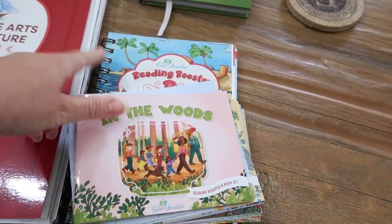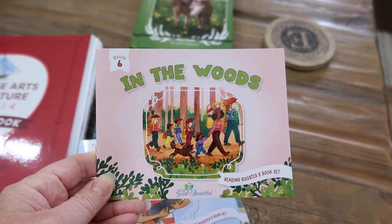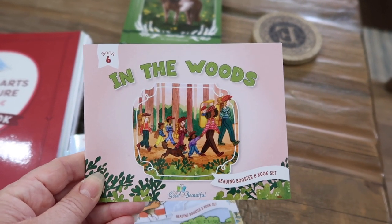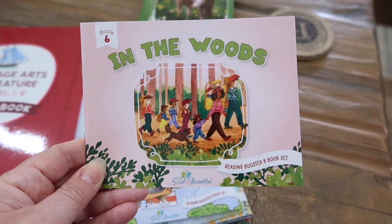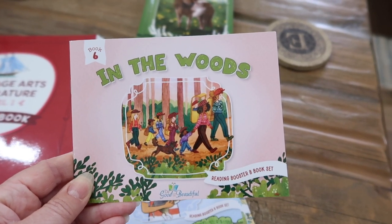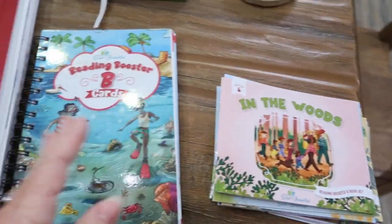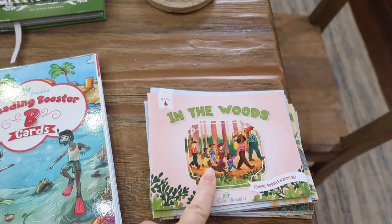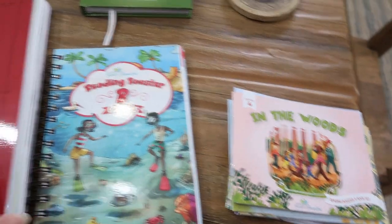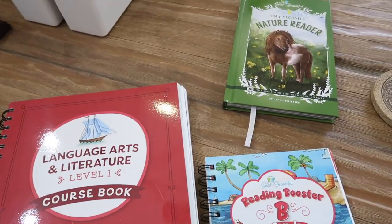They also have these booster books, and the cards tell you when you're supposed to do them. They correspond to the different booster cards that they're learning. This one is In the Woods, and it's dealing with some of the phonics sounds they've learned so far, like the double O and the two different sounds they've learned for that. So this is how these are used. You start your lesson off by doing the booster cards, and the booster book if the card tells you to do one, and then you do your lesson, and then you have personal or shared reading as part of the lesson, and that can be whatever reading you want.